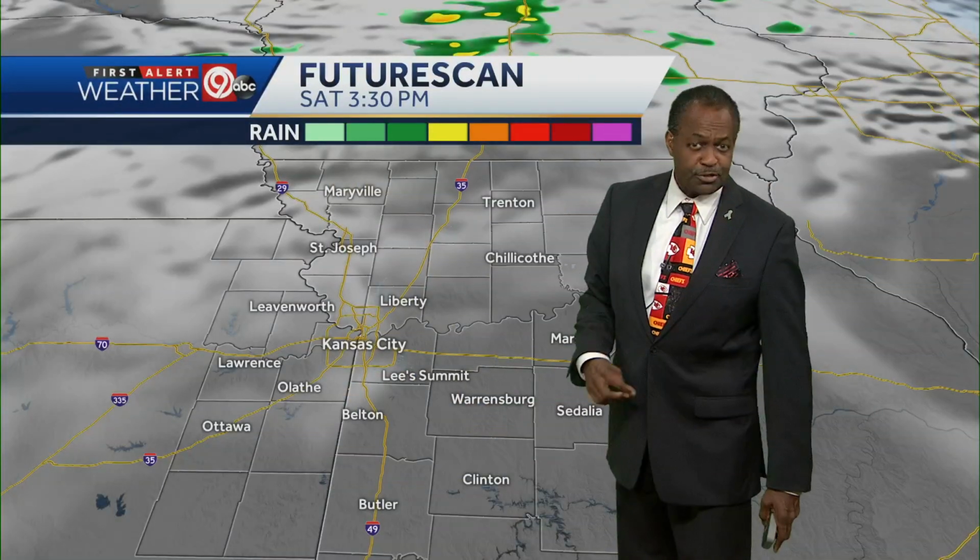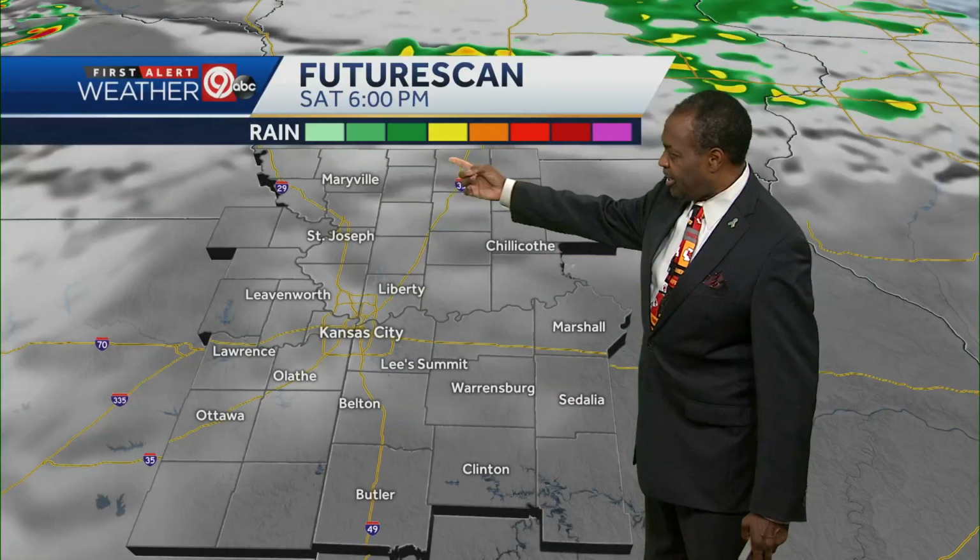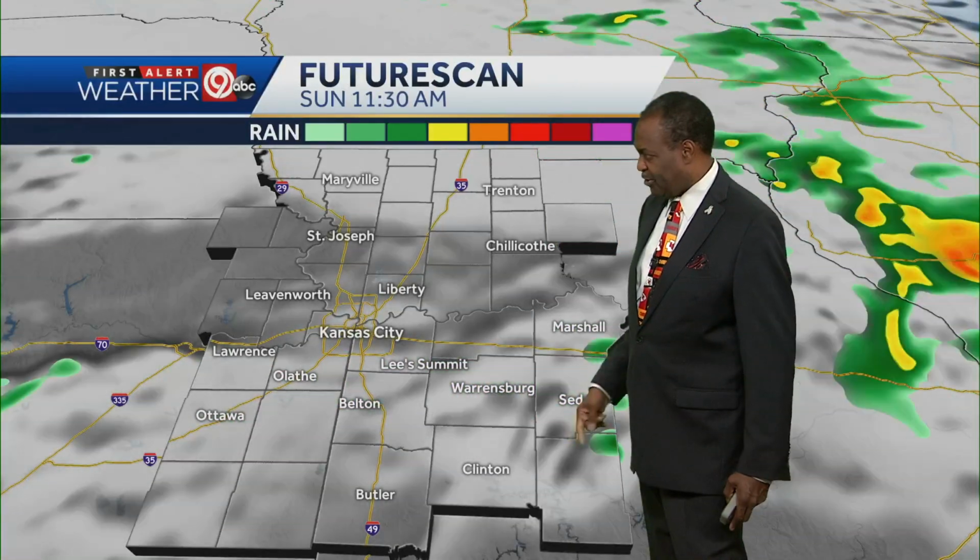But notice how the clouds will be on the increase, and here it is on First Alert Future Scan. As we start it up and crank it through the afternoon and evening hours, here come some rain showers across the plains. Estimated time of arrival probably after sundown. Not thinking damaging winds or damaging hail, but there will be a couple opportunities for rain pre-dawn Sunday too. Another chance will try to pop back up in the afternoon hours, but a good deal of sunshine and dry weather for most of the weekend. You see the exceptions here.